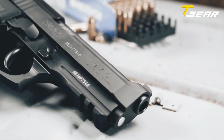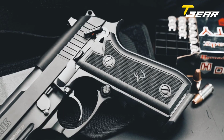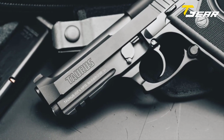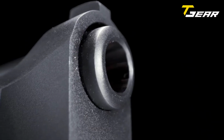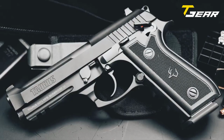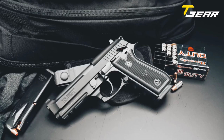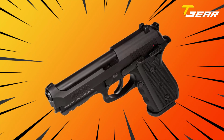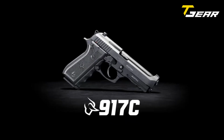Constructed with a full-sized frame of lightweight aluminum, the 917C balances durability and portability. The black anodized finish on the frame and matte black finish on the light steel slide contributes to its sleek and tactical appearance. With a 4.30-inch barrel, 7.90-inch overall length, and weighing in at 33.50 ounces, unloaded, the Taurus 917C is a compact yet substantial option for those seeking a reliable 9mm handgun. Its safety features, robust build, and ergonomic design make it an appealing choice for various shooting applications.